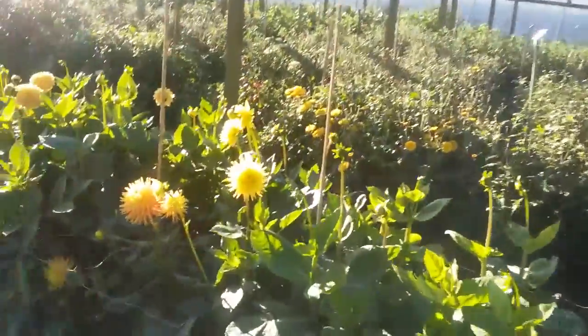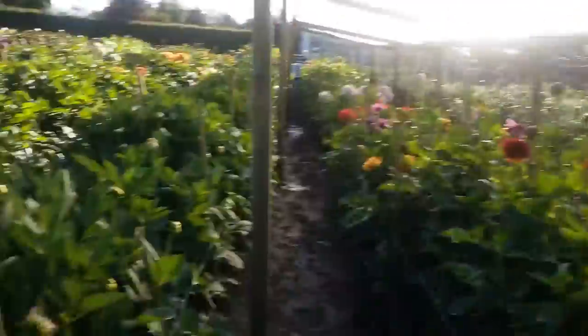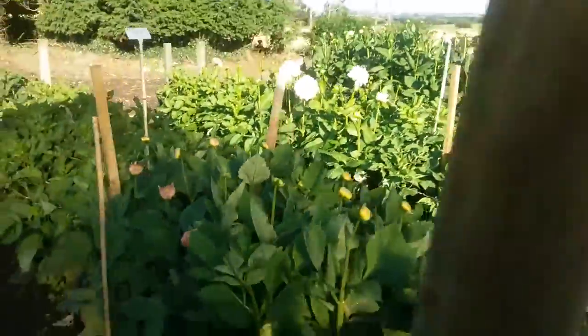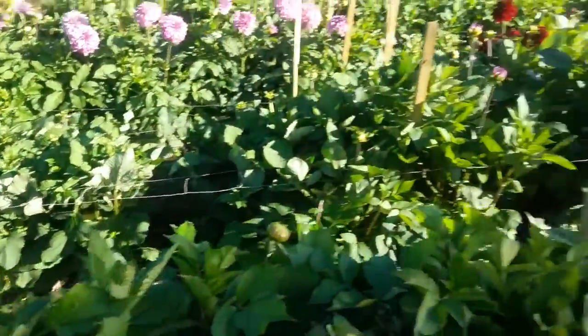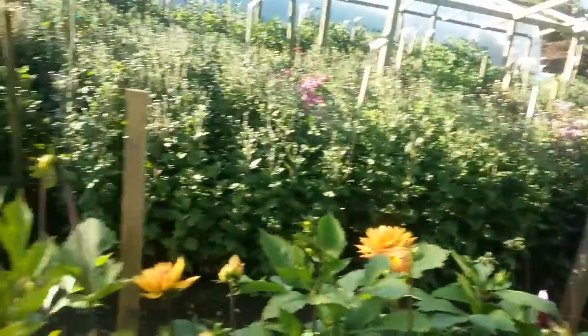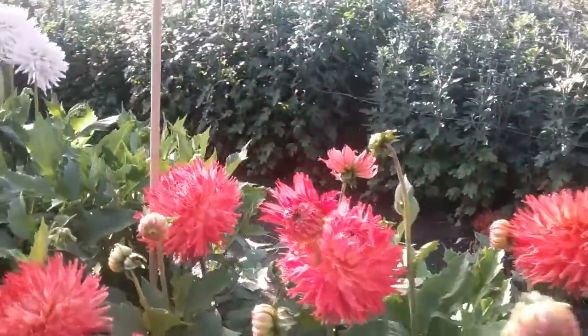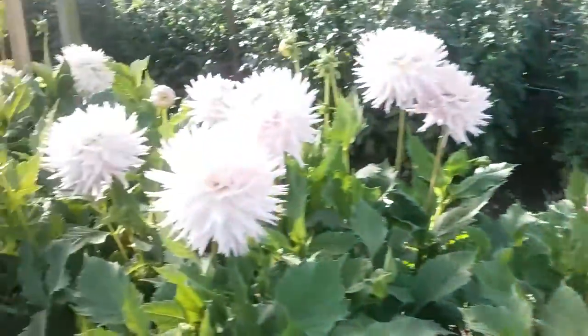Hoping I've still got enough time on this. Our Fairway Pilot, a little bit late, but I'm really pleased with how that's looking. Well, the whole of the Giants are looking so much better than I've seen them for a number of years now. What have we got here? Le Feu de Soleil. Am I going to have any for Harrogate? Yes, I think we should be okay.